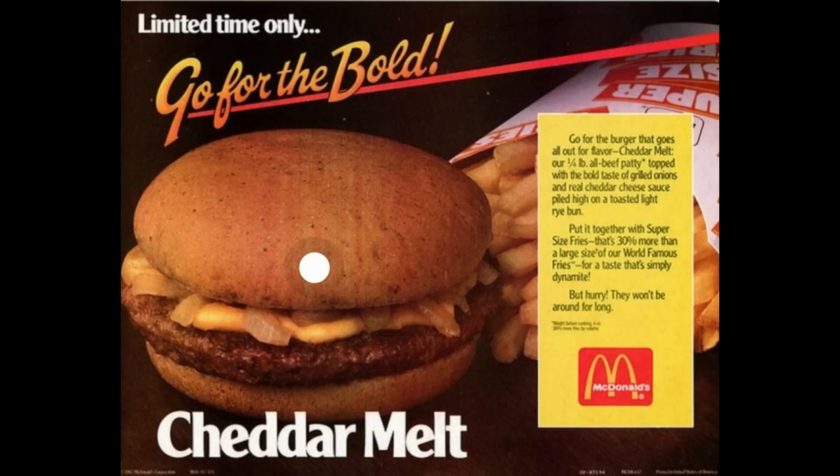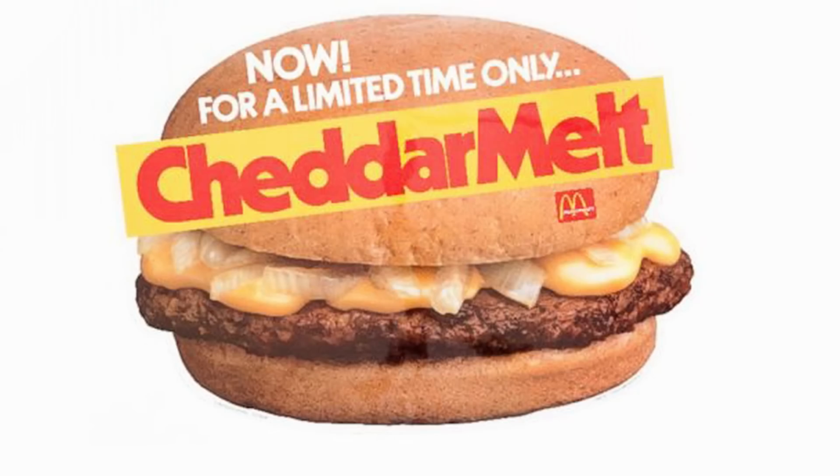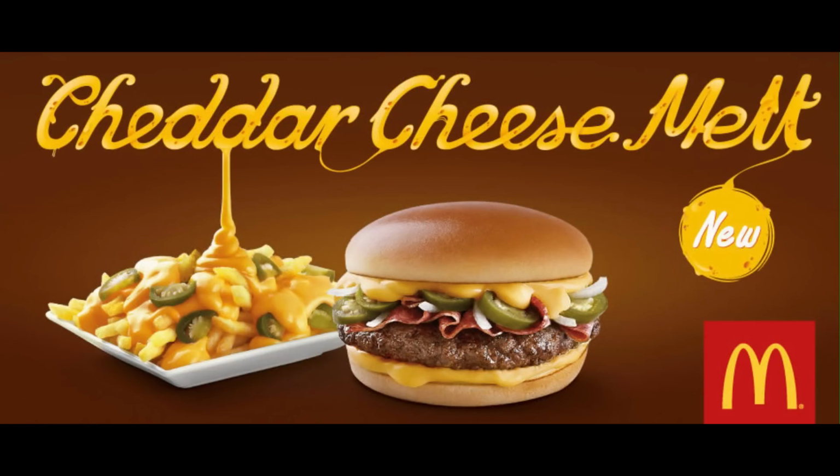The Cheddar Melt Burger came out in 1988, but it really didn't go over too well. It was a thick burger topped with cheddar cheese sauce and grilled onions on a rye bun. McDonald's has tried to bring this back a few times, but it has never stayed on the menu.